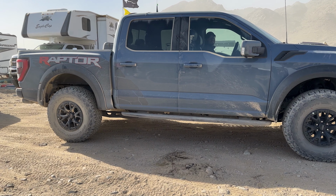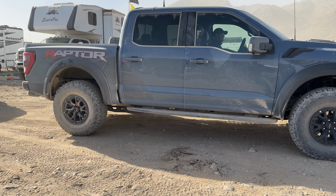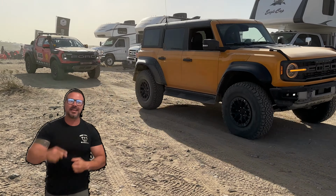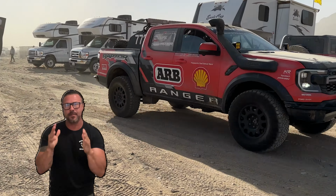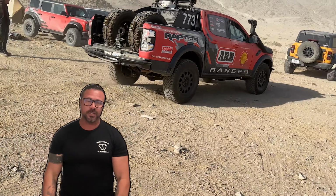This Raptor R and the Bronco Raptor and the Ranger Raptor is all part of what you see in Bronco Nation. Hey guys, thanks again. This is the end, but guess what? We have one more to go. Now, unfortunately, we didn't get this out fast because we wanted to make it short and sweet, really show you guys race coverage and make sure you guys had a good time watching it.